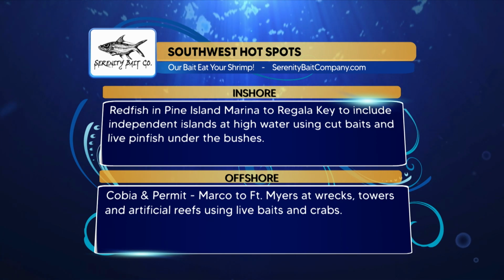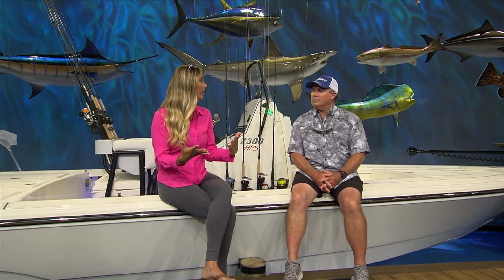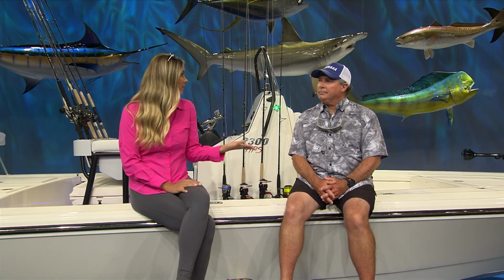That's also why I think it's so important when you go to a new area and you are maybe a pro angler in your area, and you go to a new area, it's important to reach out to a local captain who knows the area and the low tides and all of that, because they know exactly where to go. The knowledge they have is invaluable.